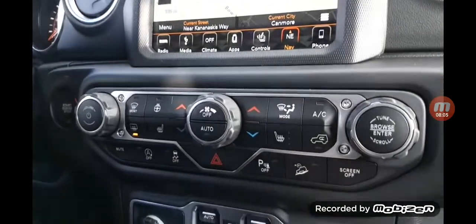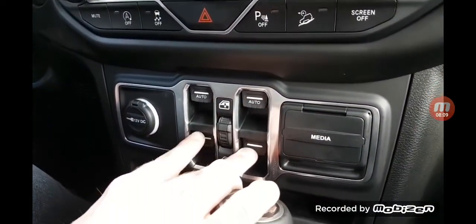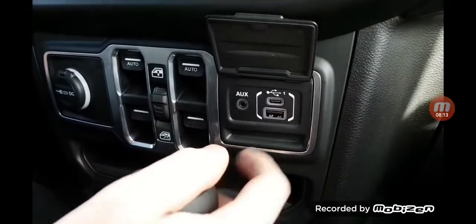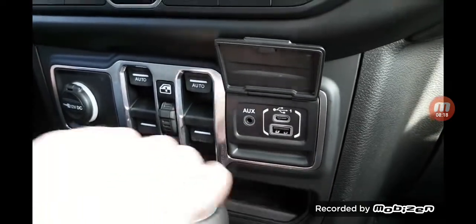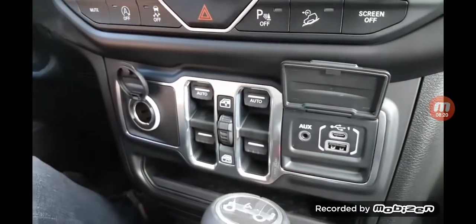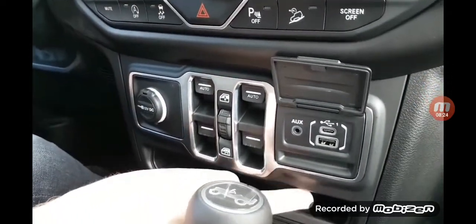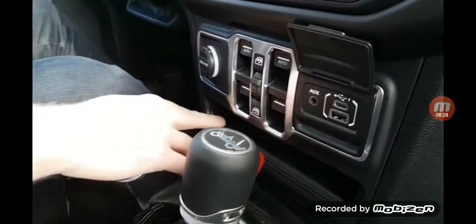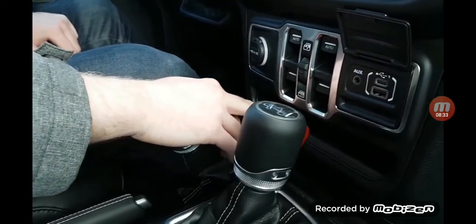Now Jeep kept it classic in this sense with the window controls. So your window controls are here in the middle, just like we saw in the JKs. You have a full media input here for your USB, auxiliary, and USB-C connectivity, and then an additional charging port over here on the side. Now in the Rubicon models, you will have an available 4 auxiliary switches, which will be down here, along with your locking rear diff and front diff and electronic sway bar disconnects.